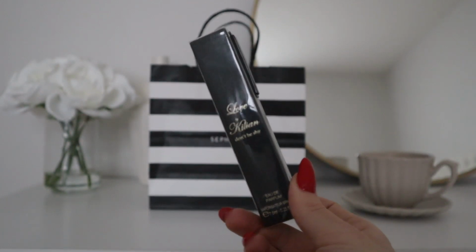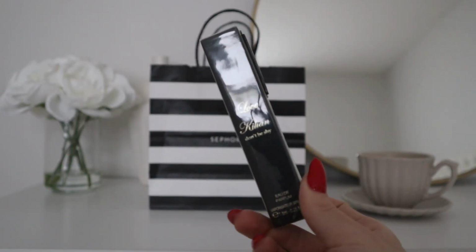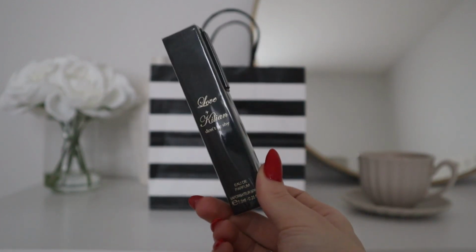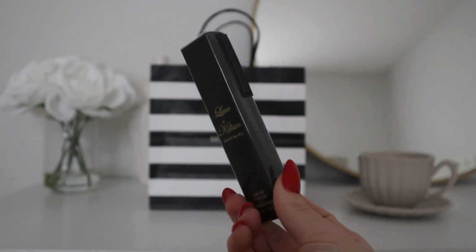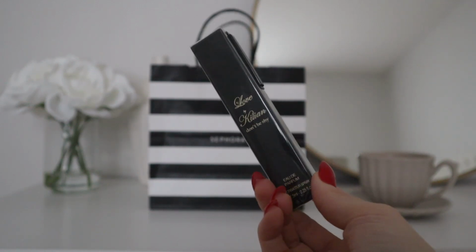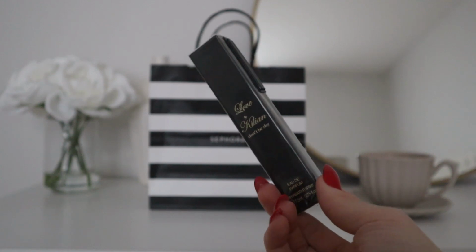Like I said, unless I find something that I think is going to be like a signature, if I feel like it's full bottle worthy. But this one for me at the moment is not full bottle worthy. But I'm really starting to like this whole sweet, marshmallowy orange blossom thing again.